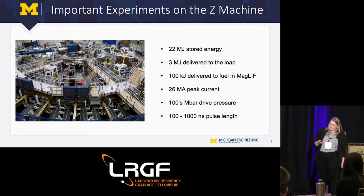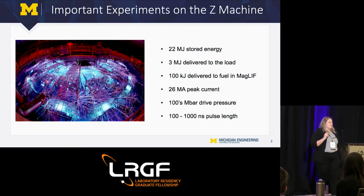You can kind of see the details here, but it would not be a Sandia talk if I didn't show arcs and sparks. So as you can see here is a picture of the Z Machine when it fires. It's capable of creating these really extreme conditions, right? And in these conditions, we can study really cool science that we wouldn't have the opportunity to do without large-scale facilities like this.